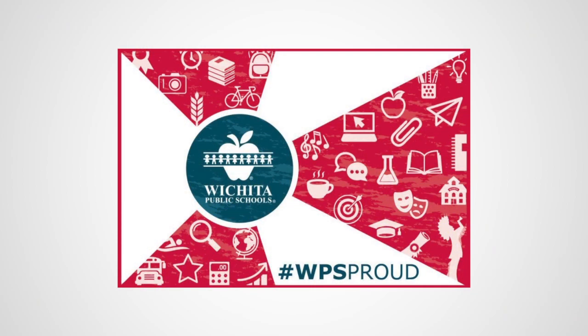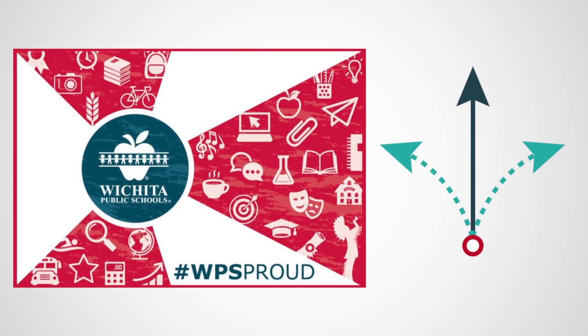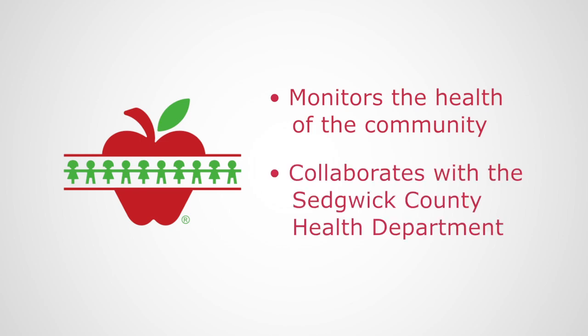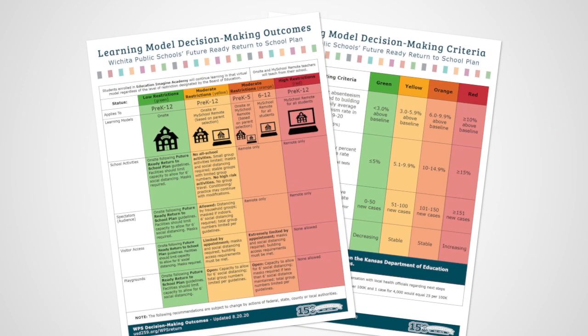We know that this year more than ever, we need to be prepared to be flexible and to pivot as the health situation in our community continues to change. The Wichita Public Schools continues to monitor the health of the community by collaborating with the Sedgwick County Health Department. WPS has created a learning model decision-making guide that will help district administration and the Board of Education determine if changes need to be made to the availability of on-site learning at any time of the year.